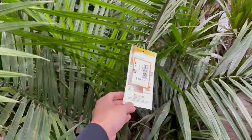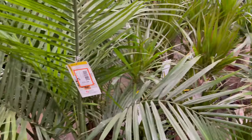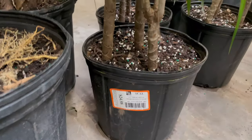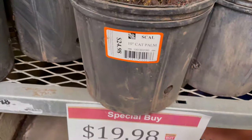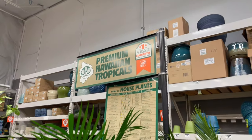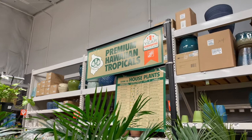Let's look at the palms. These are pretty tall too. They're going for $40. Dracaenas for $24.98. These smaller palms were also $24.98. It says 1-year guarantee on all plants. Oh, and these are grown in Hawaii.